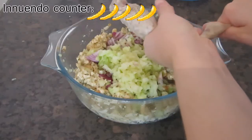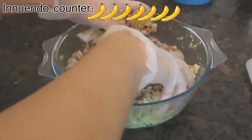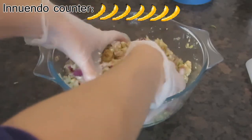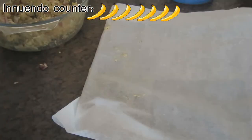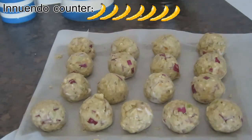Then you're going to unsheath the sausage from its casing. And then you're going to get your hands dirty. Unless of course you opt to wear gloves like I've done, because I don't really like getting it under my nails. So you're going to take some of the stuffing, roll it into a ball about yay big, and pop it in a baking tray. Don't worry if your balls are a little uneven, it's perfectly natural.